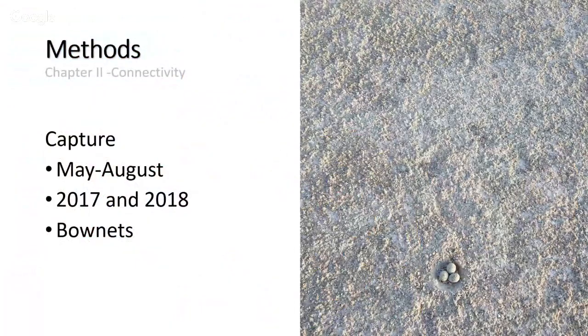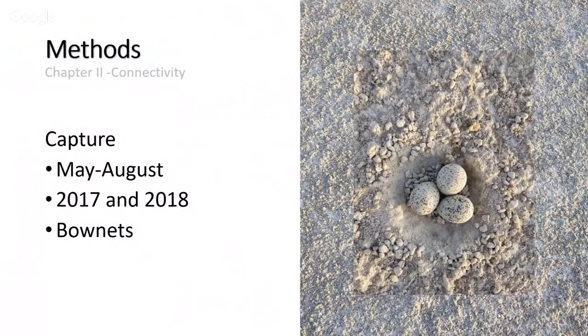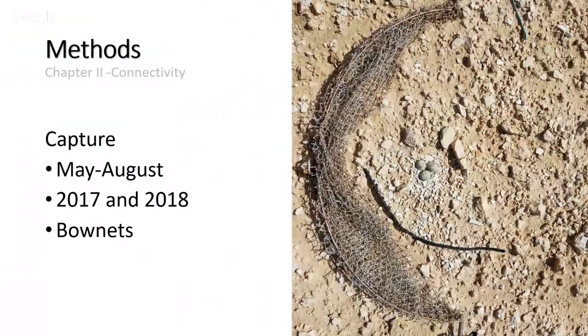Snowy plovers nest on the ground, so we catch them on the ground at their nests. Their nests look like this. We use bow nets to do this. Snowy plovers have a really strong compulsion to incubate. It's hot out there. They want to cover those eggs. So they ignore this big snake-like object that just appeared next to their nest and sit on them anyway.